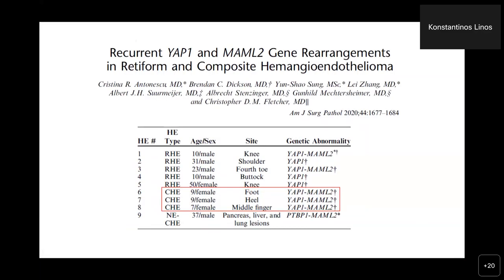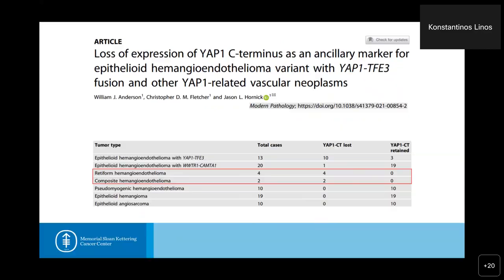Now, again, as I told you, the same thing as with retiform hemangioendothelioma, composite hemangioendothelioma can actually share the same fusion. So if you find this fusion, it's not going to tell you one way or the other. But once you suspect that you're dealing with a composite and it's a difficult case and you want to prove it, you may actually be lucky and do the molecular testing, detect this appropriate fusion and make the right diagnosis.